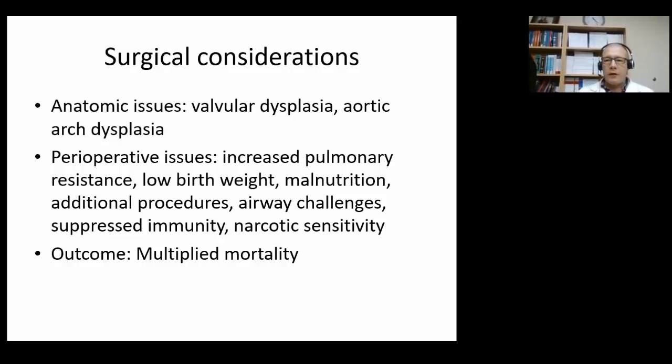Infants with each of these problems are almost always born with low birth weight, and this means they have less energy, they're less robust, they have less reserve to recover from surgery. They tend to have had difficulty in feeding, and so if there hasn't been a careful effort to establish a safe route for feeding and good nutrition, then they may be malnourished and therefore also have more difficulty with healing.